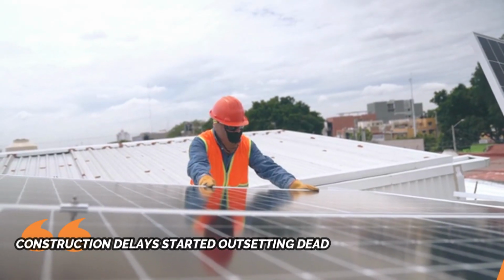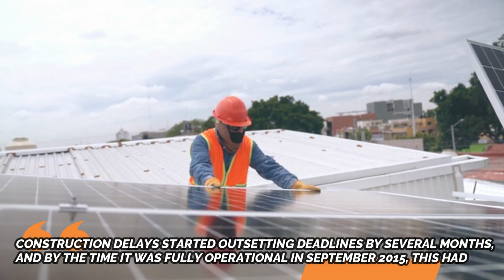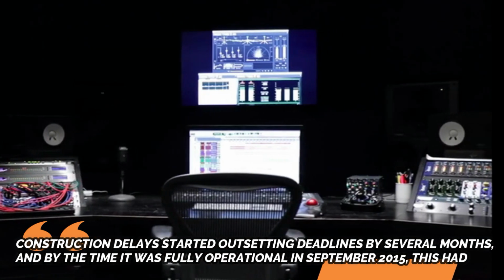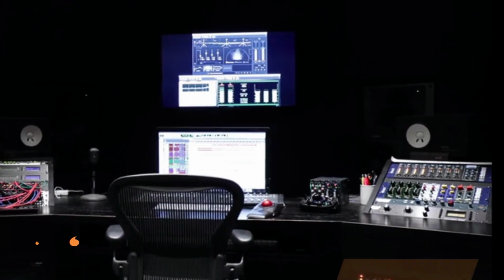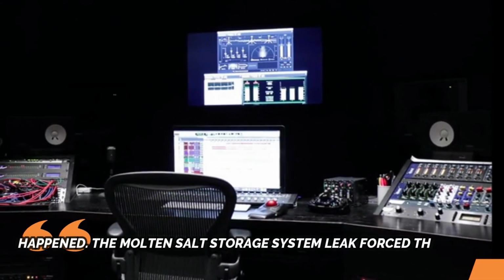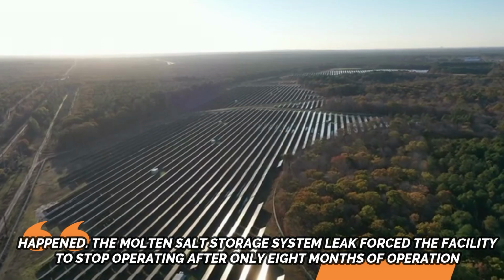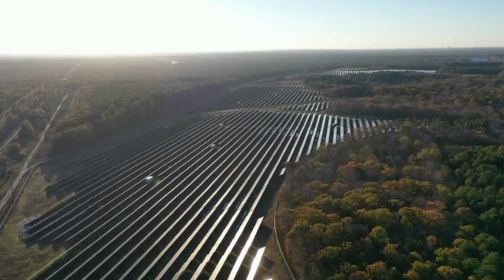Construction delays started pushing back deadlines by several months, and it was fully operational only in September 2015. Then this happened: a molten salt storage system leak forced the facility to stop operating after only 8 months of operation.